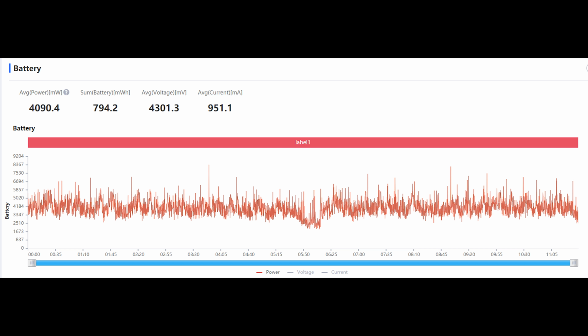And as for the heating, I don't have a thermal temperature gun, but I can tell you that it's not that hot. It's quite comfortable to hold. It's just warm, but it's not hot. So overall, it's quite enjoyable.